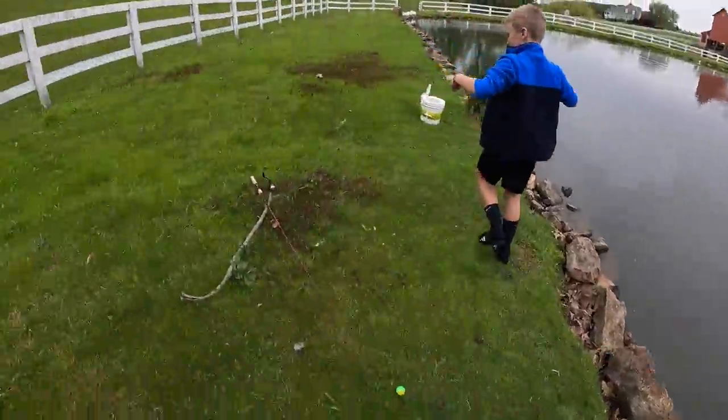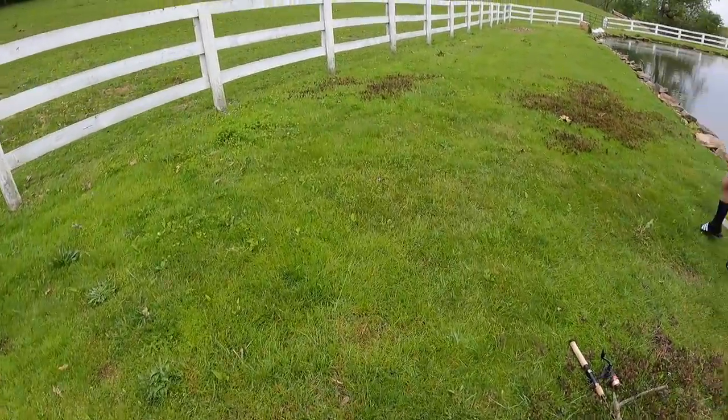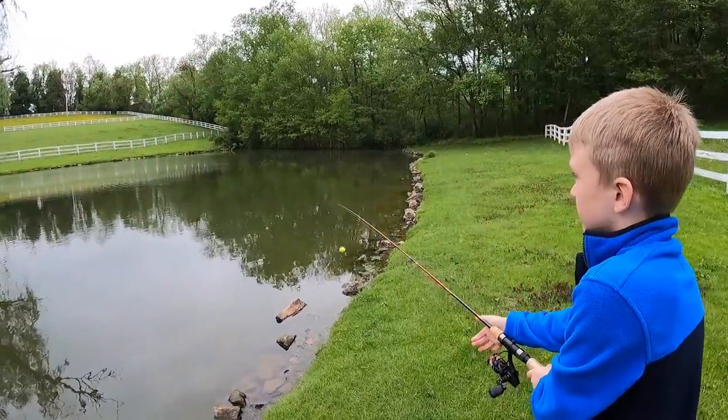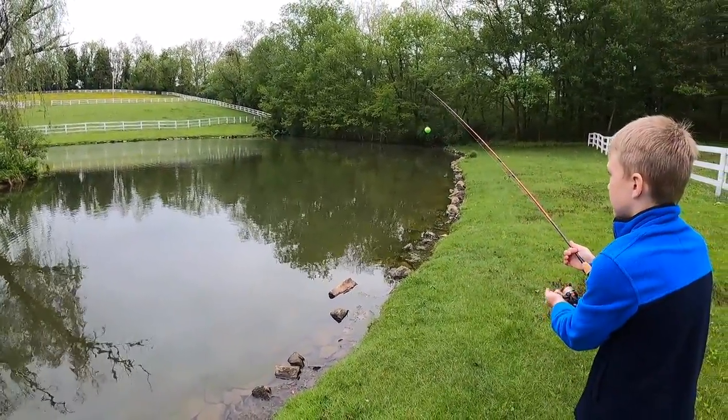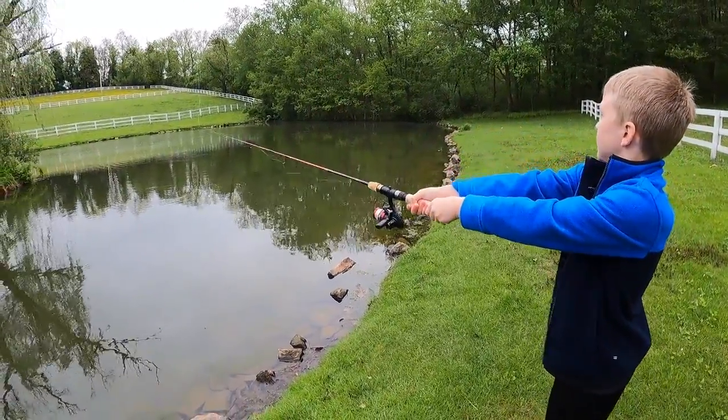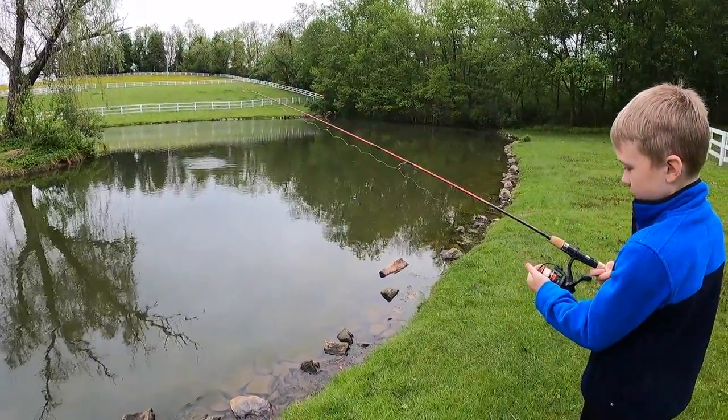Alright, you wanna catch more? Or are you done? I wanna catch more. That's good right there. Go ahead. Give him a cast right out here. Yeah, not hard. Remember, just a nice easy cast, because it's tiny. Okay. Good.